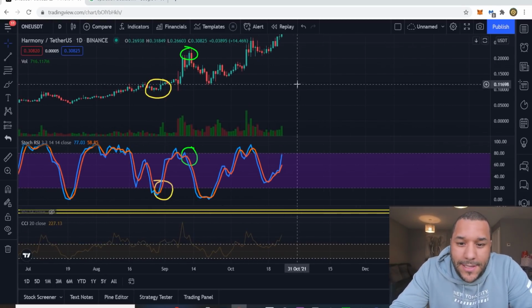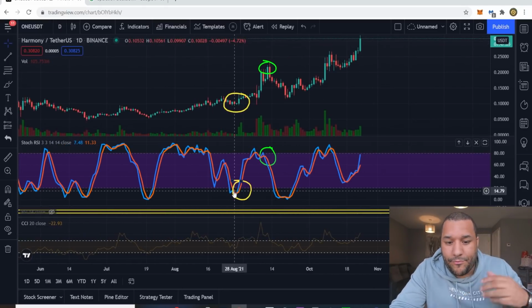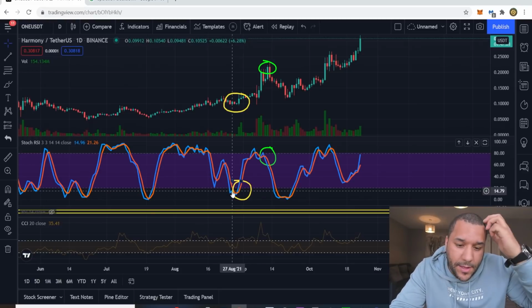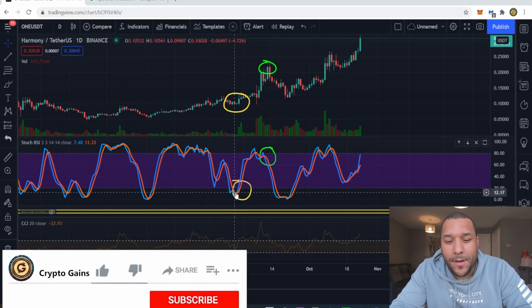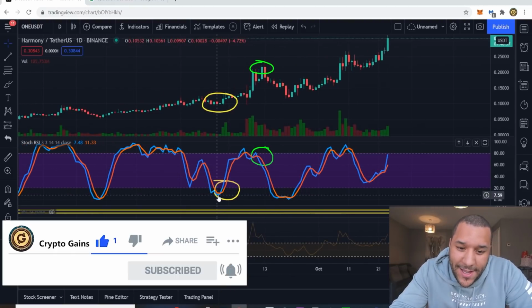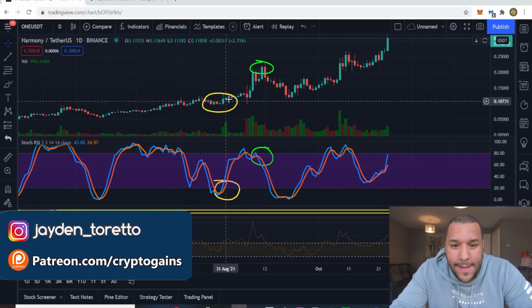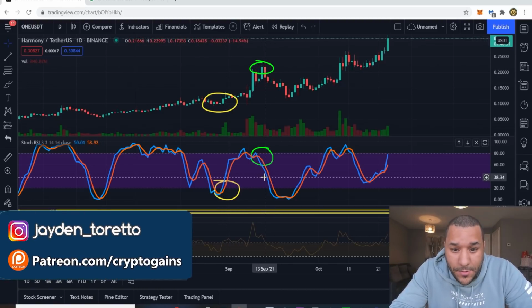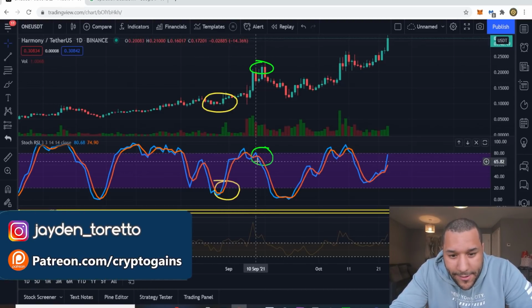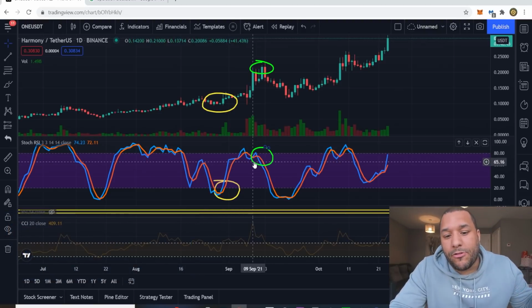But I've circled these two areas. You can see here, the green and the yellow. The last time we saw Harmony's price really, the stochastic RSI cross, where the blue went above the orangey reddish line. You can see here the cross. Look at the price action from where Harmony went from here to the green circles. And the reason I've circled it here on the RSI is because this is where it crosses back down. So you've got the blue line crossing with the red.